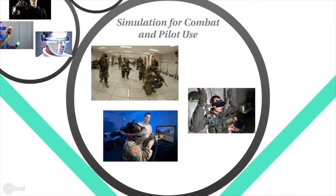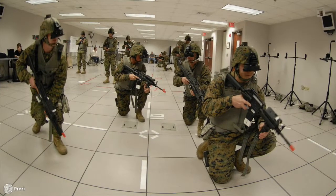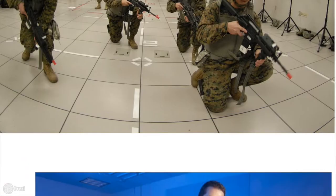They have VR for simulation for combat and pilot use. Virtual reality has been adopted by the military. This includes all three services, Army, Navy, and Air Force. It's typically used for training purposes. This is particularly useful for training soldiers for combat situations or other dangerous settings where they have to learn how to react in an appropriate manner.